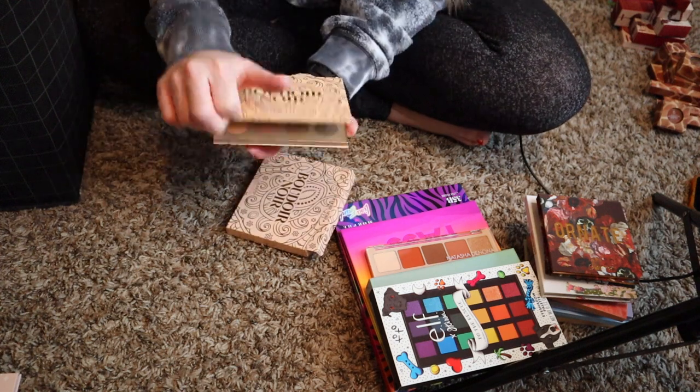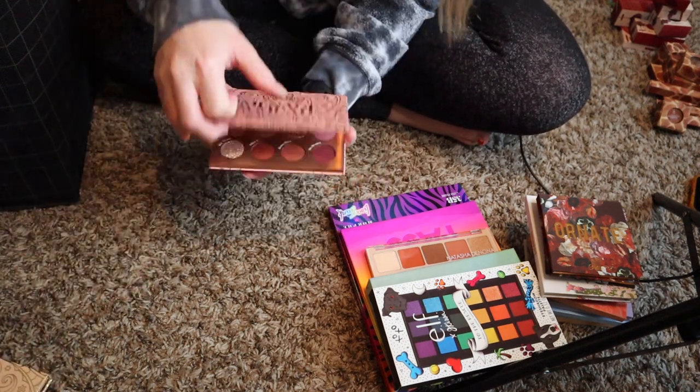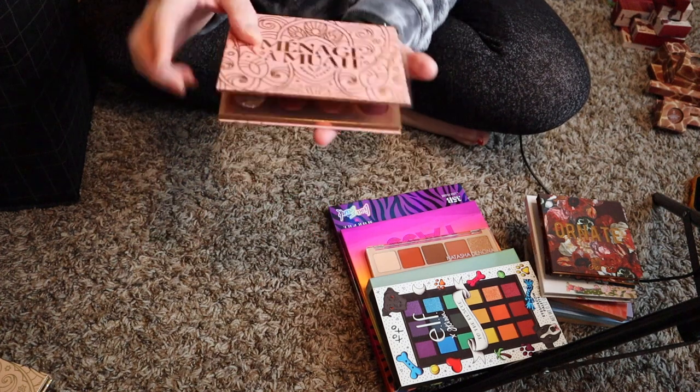All right. This one's a maybe. I don't know how I feel about this one. And then there's this one. Oh, this glitter. Look at this glitter. I'm going to keep this one.